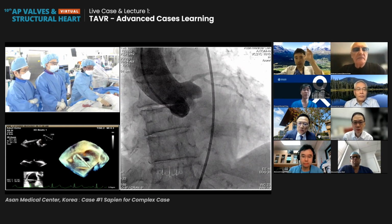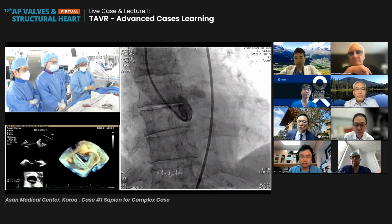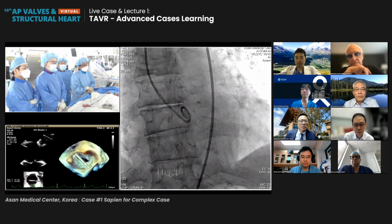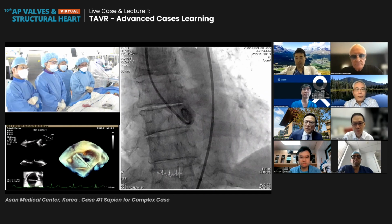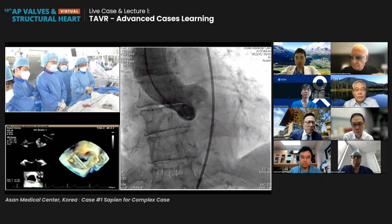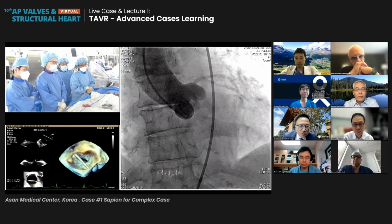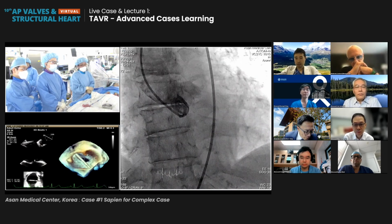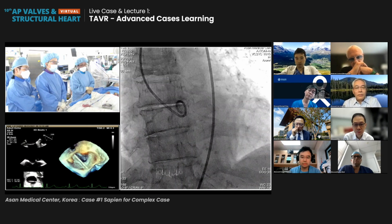Sure. Can I give you a quick comment? Yes, please. I agree that this ASD is hemodynamically significant, so I would go for closure as well. But obviously, the prognostic impact is higher for severe AS. And in this case, pulmonary artery pressure is within normal limits. So I would go for TAVI first with an Evolut 23 millimeter valve, as mentioned, since it gives hemodynamic superiority. And then afterwards, as a staged procedure, I would go for ASD closure.